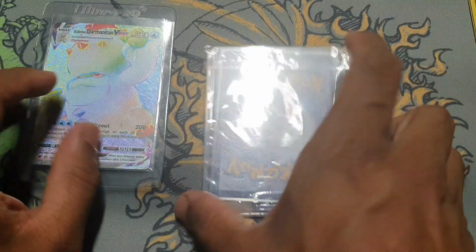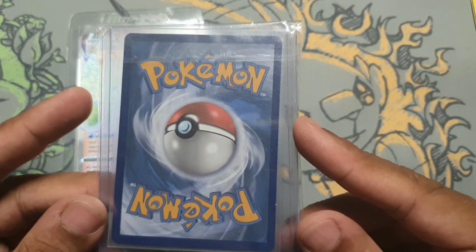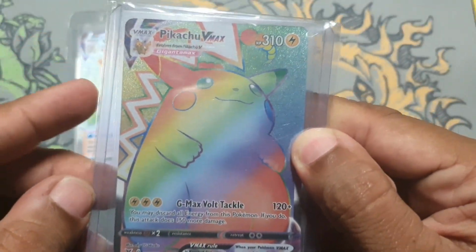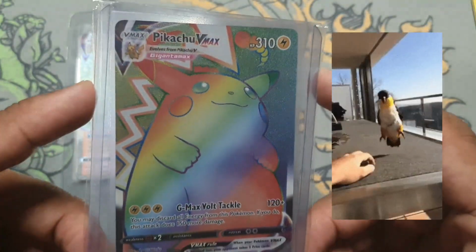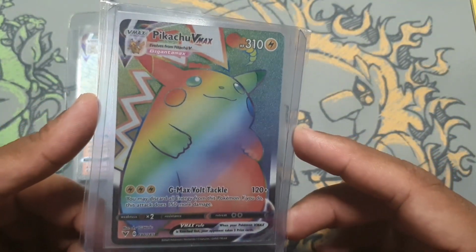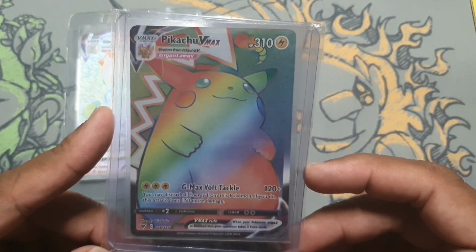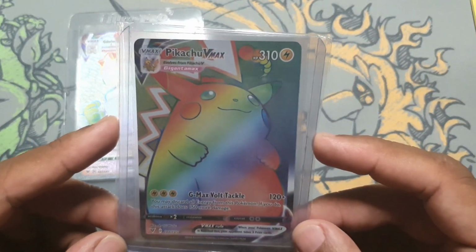And this would make it three, and this one here will make it four. Drum roll, please. Bang! The big boy, the chunky boy, the fat boy, Rainbow Pikachu VMAX, has joined the Carib Boy Vivid Voltage Master Set. Look at that beautiful boy there. Yes, Carib Nation. We have updated the Vivid Voltage with the biggest card of the set.